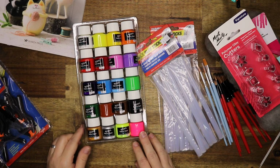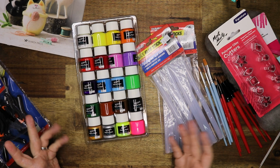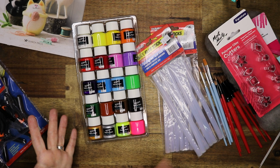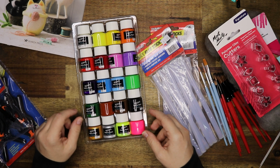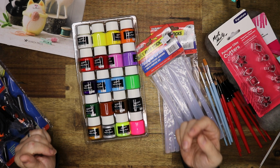And yeah, I thought that would be a nice project. If you want to see any fabric paint projects, let me know and I'll see what I can do. Shoes, bags, I don't know. Little zip bags for pencils or whatever. Let me know if you can think of anything.